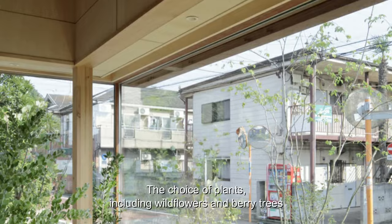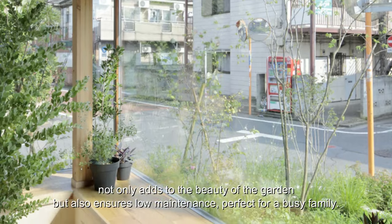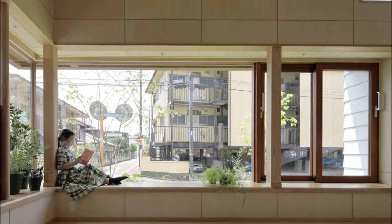The choice of the plants, including white flowers and berry trees, not only adds to the beauty of the garden but also ensures low maintenance, perfect for a busy family.